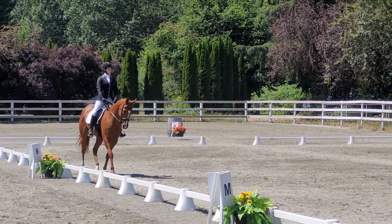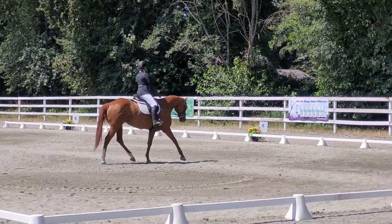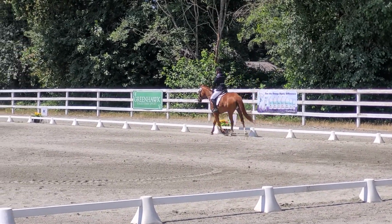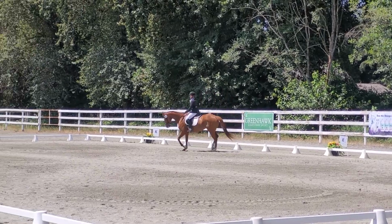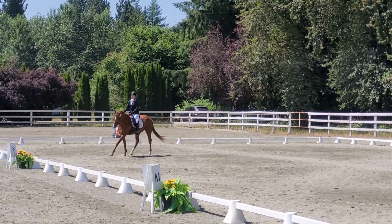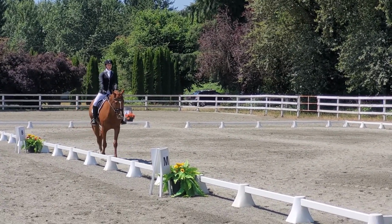We get a 7, and she said we need to be more supple, but here I actually thought she was doing a really good job keeping the contact. She's not swishing her tail anymore. She definitely could be a bit more forward, I agree, but like our first dressage test back in a long time, I was just really happy that we were staying in the ring and she was listening to me and being a very, very good girl.